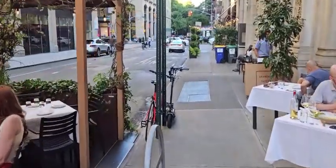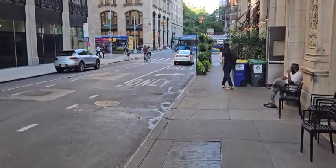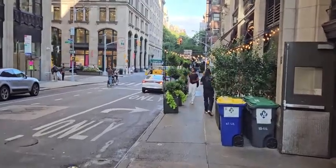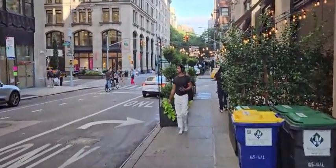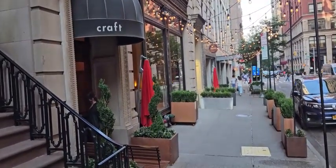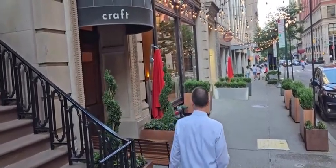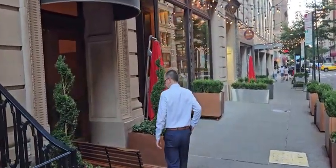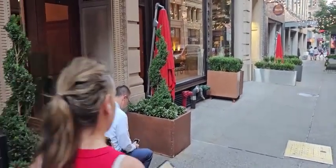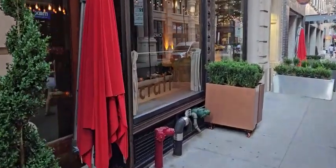So our next stop is going to be on the next street, 19th Street, Craft Restaurant. Craft Restaurant is owned by Danny Meyer's former associate, Chef Tom Colicchio. So we've arrived at Craft. Similar to Chef Danny Meyer, Chef Colicchio uses farm-fresh ingredients in his cooking. So Craft carries both vegan and omnivore dishes. The specialty, however, is braised short ribs. You can also get happy hour food here.